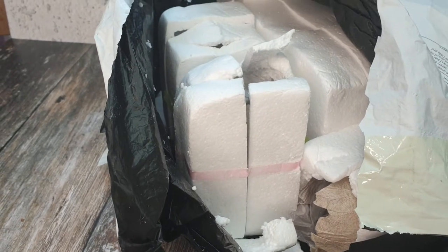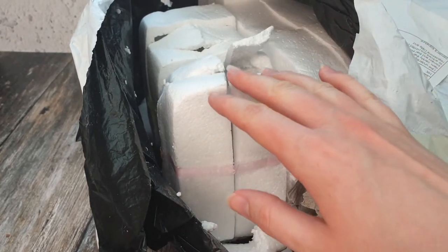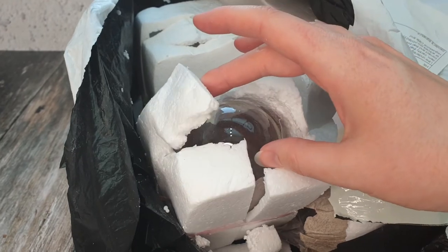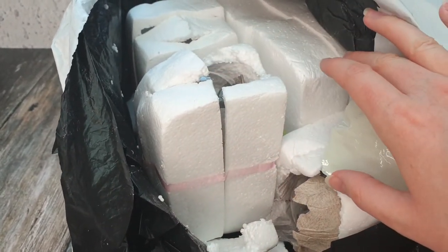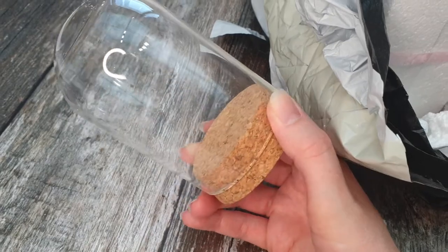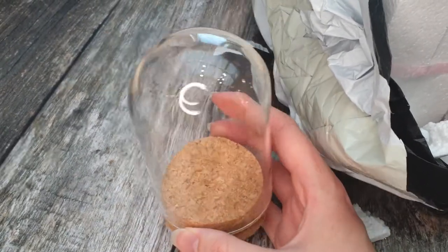So I actually got another package, and when I opened it, I panicked because this is what I saw. All the packaging messed up, and as you can see, this is full of glass things. Thankfully, I've opened a few of them and they seem to be fine. And what they are is these. I got these little, I guess you call them a bell jar, with the cork bottoms.